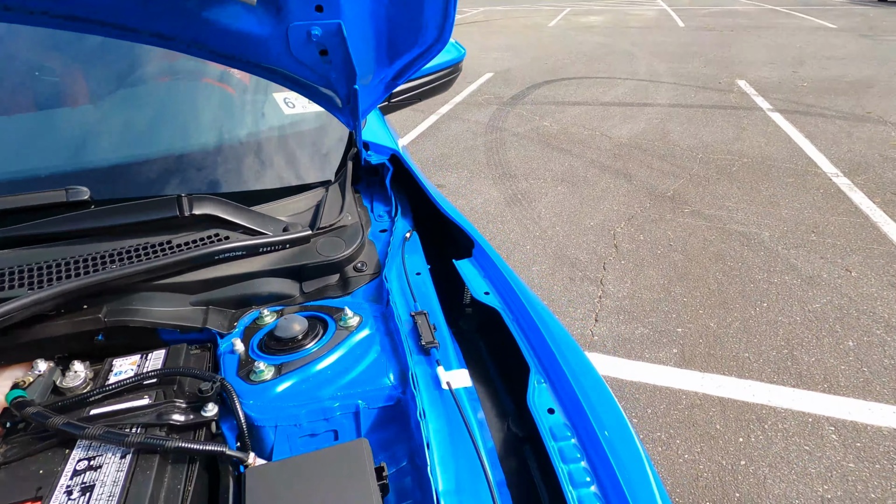And then R mode. So everything kind of turns a little bit red. The red up here gets a little bit brighter. And then of course that's when the suspension will be in its most firm setting. Now coming along the side here, you do have some red accents that they placed on the vehicle as well.